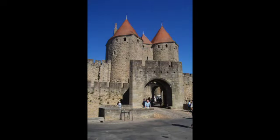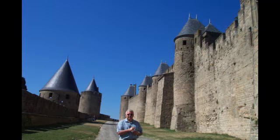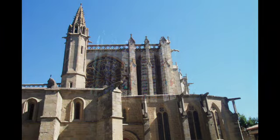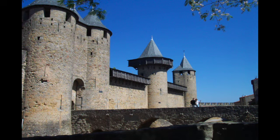It was absolutely an amazing place, as we walked around the outside and the inside, snapping photos like crazy. It would have been an amazing place to stay because they did have some accommodation inside the walls, but that wasn't going to be on this trip, so perhaps another time when we come back to visit there again, as I'm sure we will.